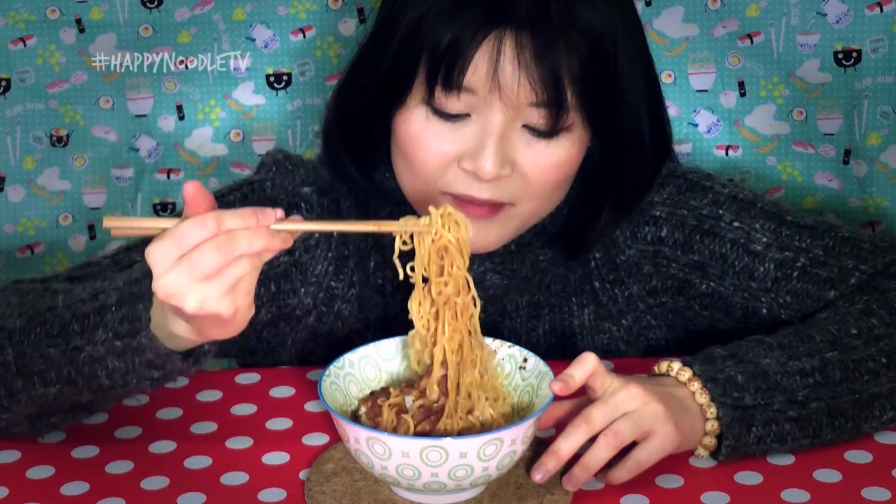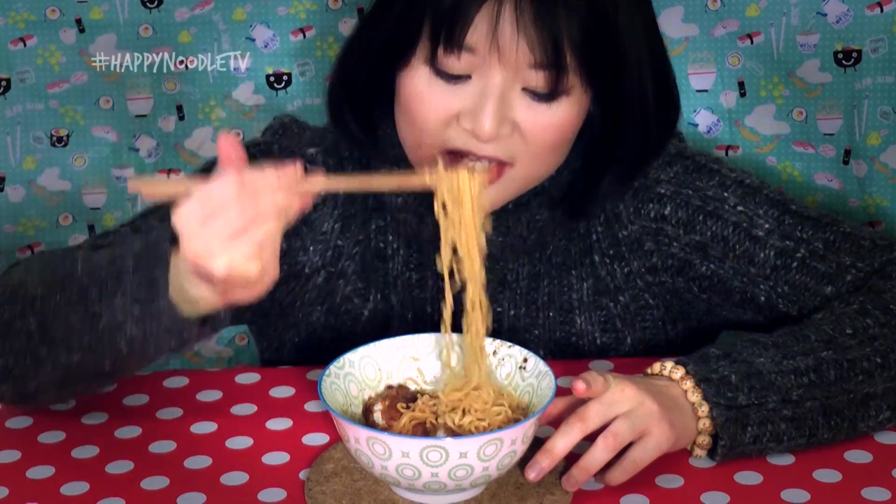I have to say, this isn't bad. This isn't a bad attempt at making instant noodle. It is quite tasty. And like I thought, the noodles are quite slim, so they're not as good quality as the Nongshim, but they're still not bad, still highly edible. I can definitely taste that spice coming through.